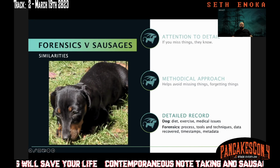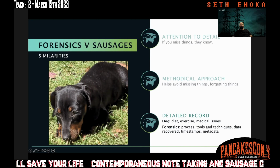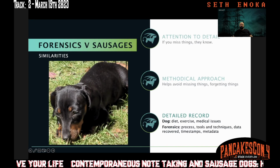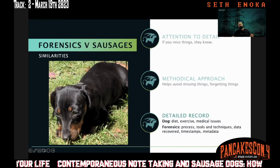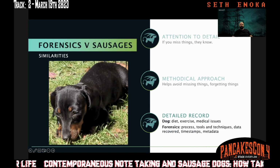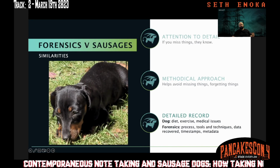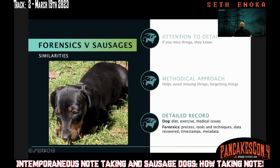Keeping a detailed record, both for the dogs and for forensics, is really important because those notes are often relied upon months or years after an engagement has completed. Your notes can take many forms, including physical, electronic, video, or photo. Given the varied ways that we can record information contemporaneously, there's really no excuse for not taking notes. And keeping a detailed record, if nothing else, helps you to write that killer report at the end of the day. So let's dig into that a little deeper.